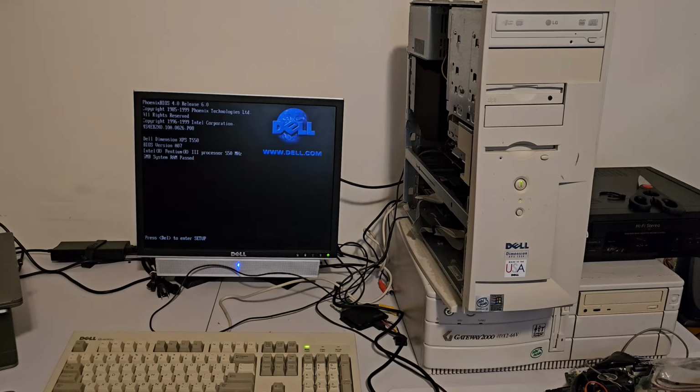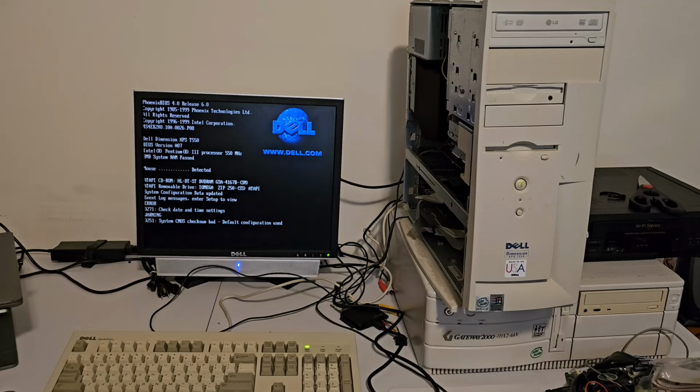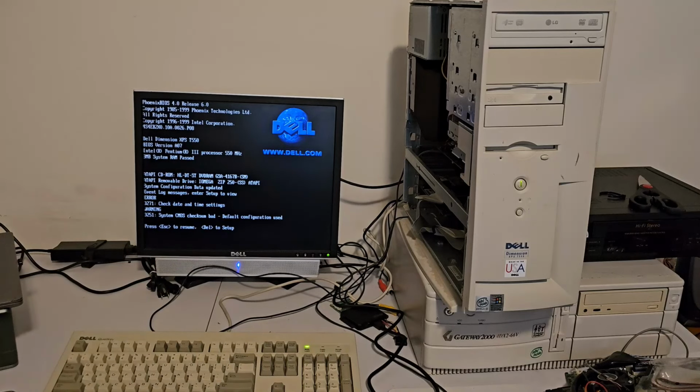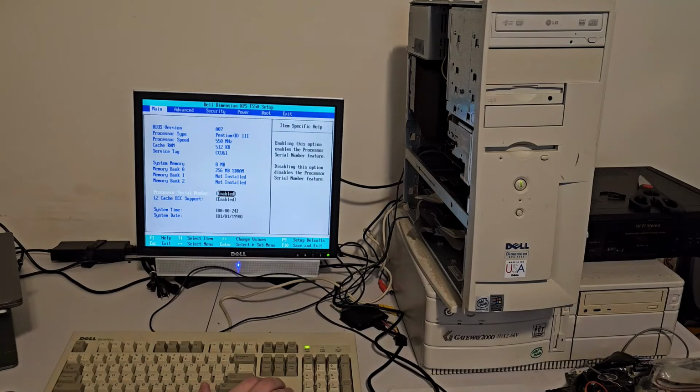All right, we got a signal. Okay, it's trying to boot into nothing right now. We need to put in our CMOS settings.